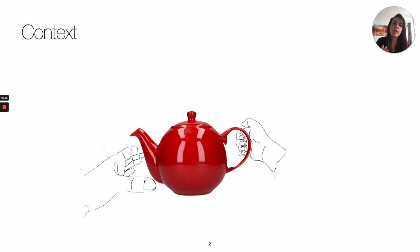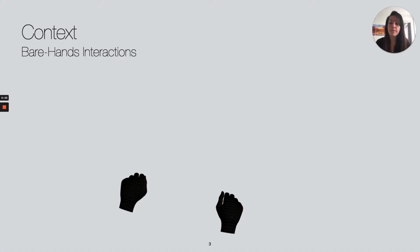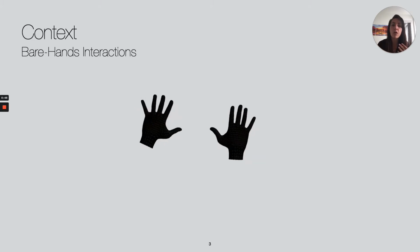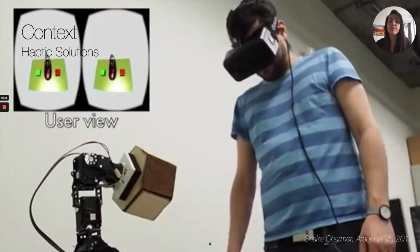Though, when interacting in VR, these bare hands interactions are not available, and we usually have to access an object through a controller and manipulate it by pressing a button. Intuitive interactions, and more specifically bare hands interactions in VR without any contraption of any form, are currently a timely topic, and this is what we investigate in this presentation.